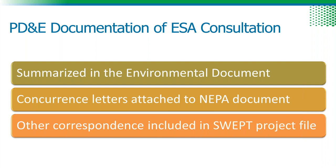But this NEPA document or PD&E study really needs to explain where we are in the process, what information is still required, and provide a commitment that consultation will continue later on into the design and permitting phase if it cannot be completed during PD&E, which is our goal, if at all possible. And then if we have completed consultation, we want to be able to provide the concurrence letters into our NEPA document specifically to show that that consultation has been completed.